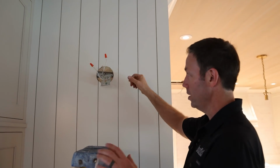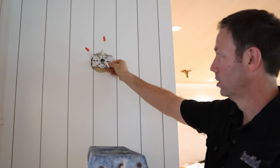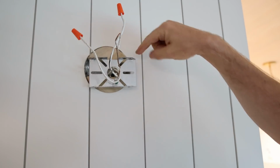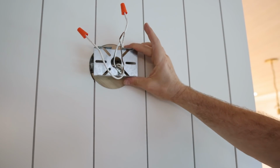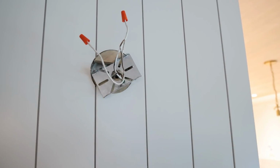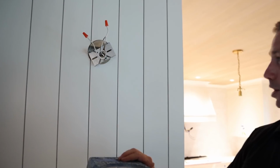Turns out the base on this is a horizontal base. And so when we went to install it, we realized, oh shoot, we made it as a round box. It should have been a square box. So one of my carpenters cut these. We're gonna Bondo them and spray them. Hopefully I can make that look good.